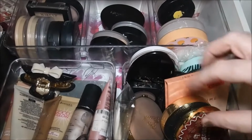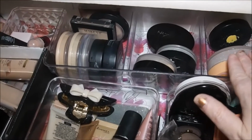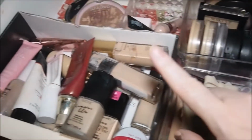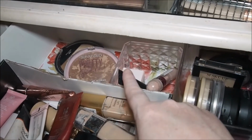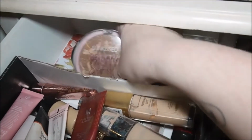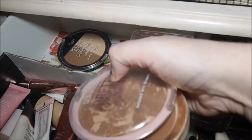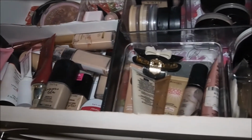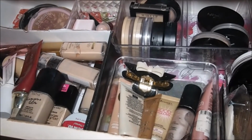So if you're new here, this is what my drawers look like. Bronzers, powders, so loose powders, pressed powders, illuminators, foundations and primers, and then things that just don't fit in. So 2 big bronzers, and it's also got, oh actually 3 bronzers, and there's also a powder in that one as well. So that's this drawer. So let's move on to my bigger makeup collection now.